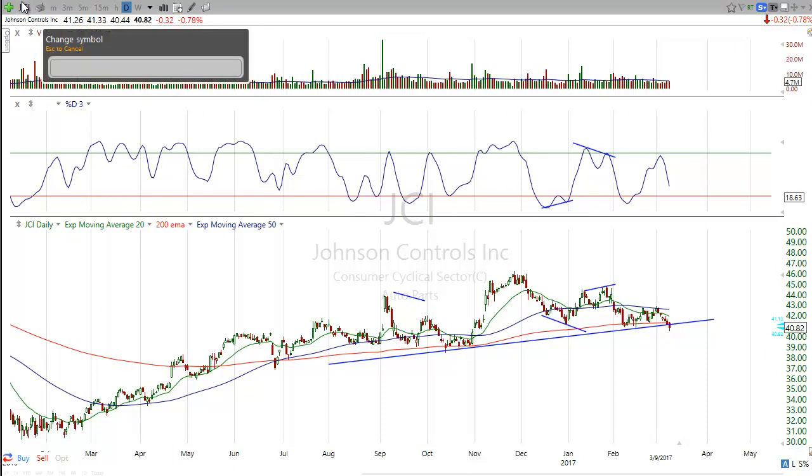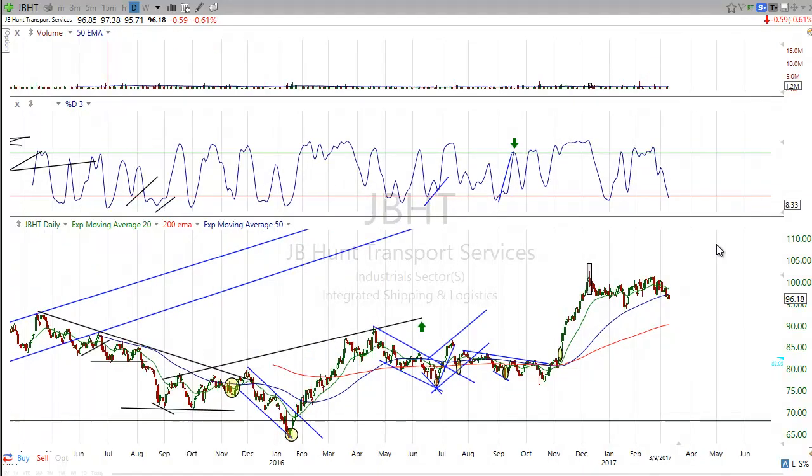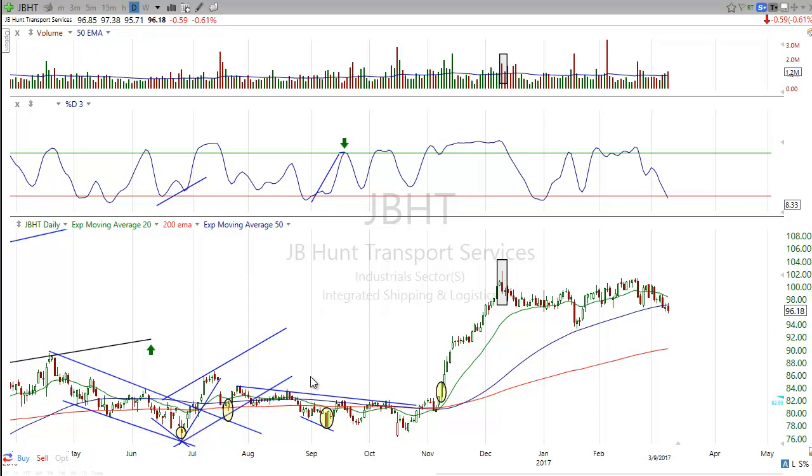JBHT. I like that this one's getting oversold. I think the infrastructure package that's going to eventually come out is going to benefit these trucking stocks. So it's a nice pullback. I wanted to wait for that to get oversold. It's getting oversold now. Even though we don't have any kind of big reversals, we're not seeing that too often in this stock.